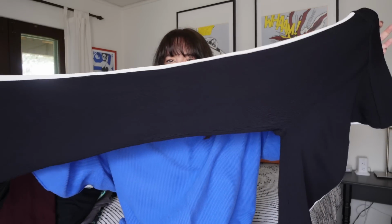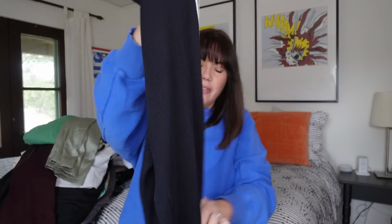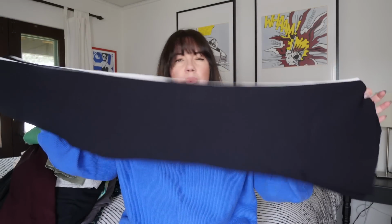Next up, these are from House of Harlow 1960, and I just thought these were so cute. These are like a sweater flare legging. So if you can kind of see, they're a rib knit sweater. They're a little bit heavier weight, they're high-waisted. I'm going to guess that this was part of a 2-piece set. A lot of things from House of Harlow are part of a set. She does a lot of knits like that, but these are size small and brand new condition. These feel like they've never been worn before. They're obviously wrinkled because they've been in a bag, but flare leggings, kind of sweater leggings.